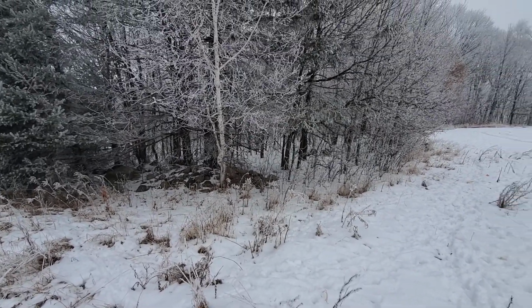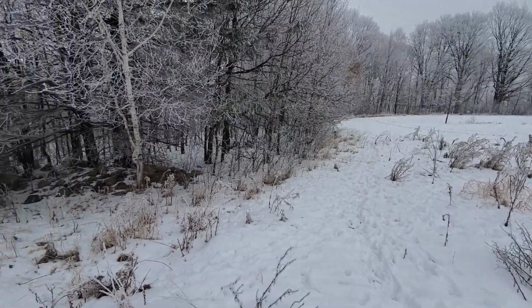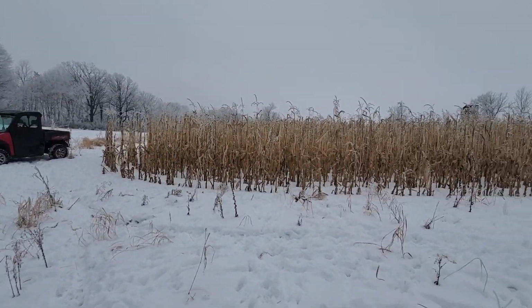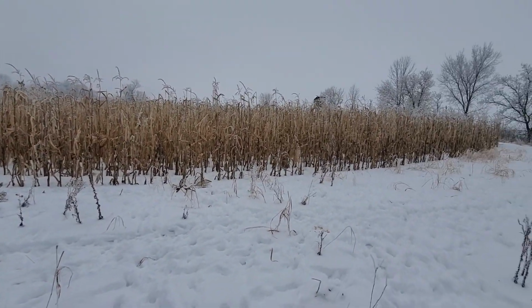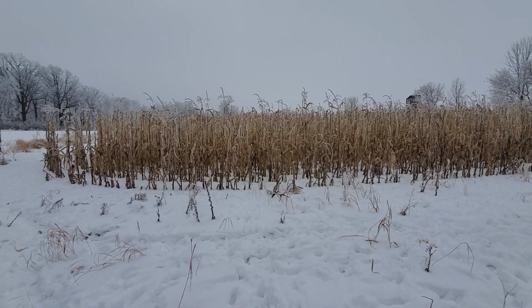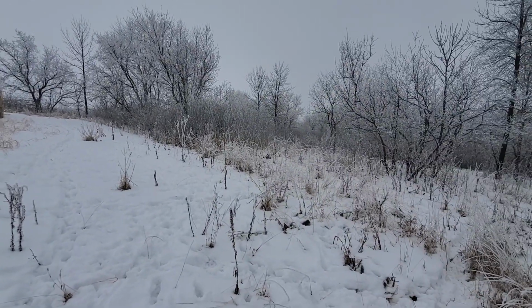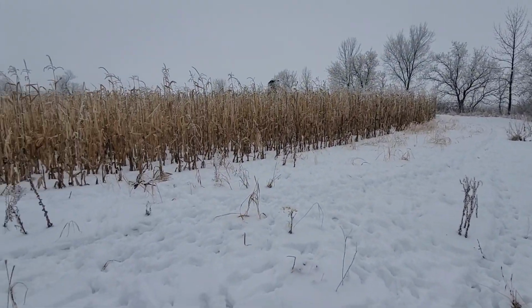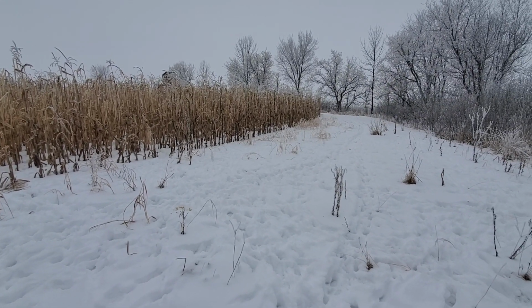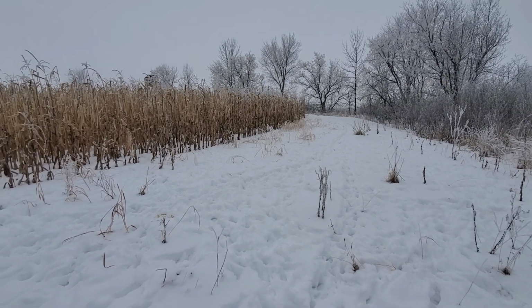Hey everybody, I'm doing some more late season scouting today, checking out some bedding areas. Just drove through that corn plot there. It is crazy how the deer have been in there. But there isn't a lot of corn in the area, so they are definitely honing in on the plots we have. We probably have, let's see, 1, 2, 3, probably 3 acres of corn, 3 or 4.